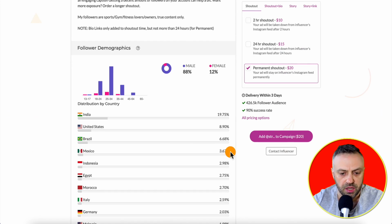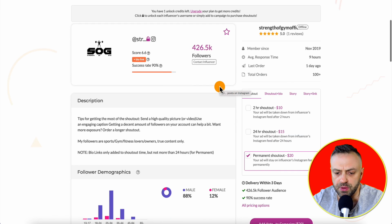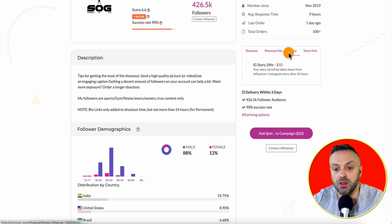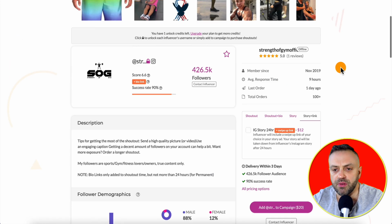Okay, you can take a look at countries, whether it's top tier or not. You can take a look at different people here. It looks like it's a bunch of different people. I could be wrong, but it doesn't seem like there's one person. Maybe it's a collection of different images, collection of different pictures. And you can browse by different shout outs, right? You can do a shout out on the feed. You can do a bio, right? $12, 2-hour plus bio link. That sounds pretty good to me. You can do a story, and then you can do a story and a link. So there's lots of different options, lots of different ways of doing it.